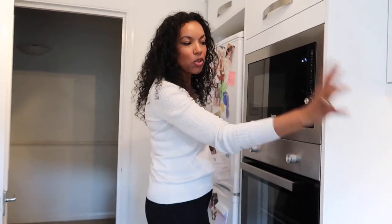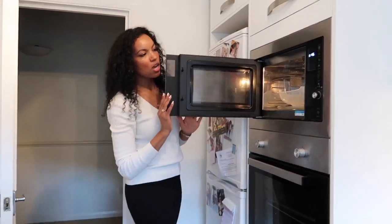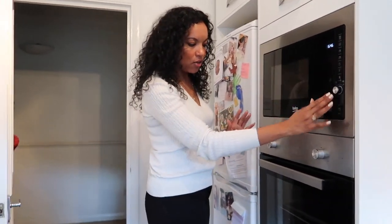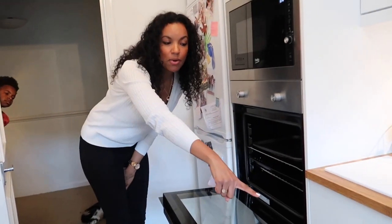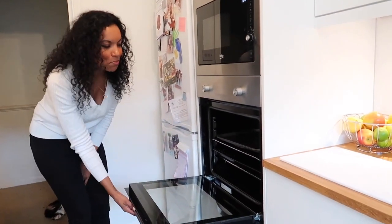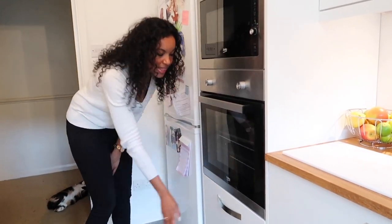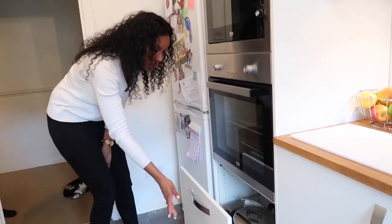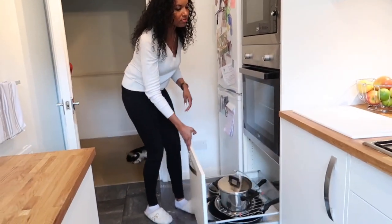We have our microwave. So no longer do we have the old white microwave that we had. We have this brand new microwave, which is at the top there. And then we have the oven, which is at the bottom. Before it was down here and it used to bang our ankles, didn't it? Yeah. Whereas this is much better now. So much easier to use. And then we have even more storage down here, which I just keep all of my pans and everything in.